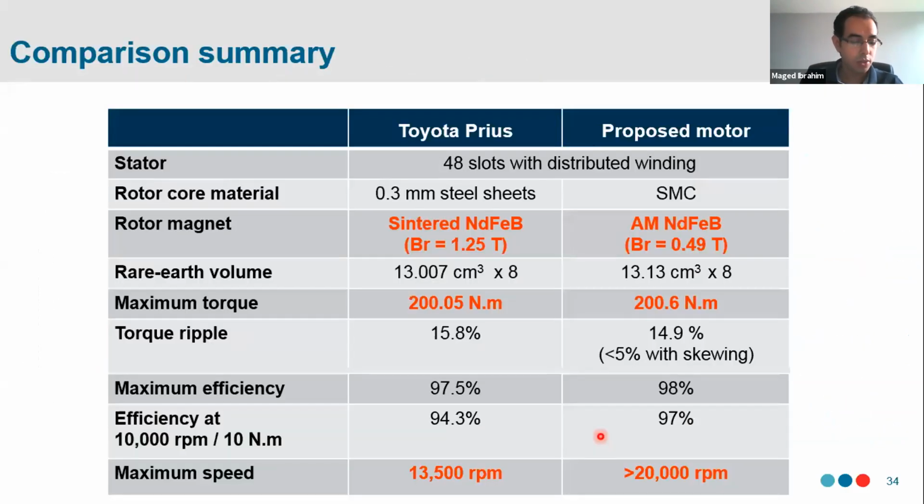This table just compares the performance of the Prius and layered motor. Both of them use exactly the same 48 slot stator with exactly the same axial length. The rotor core material for the Prius is 0.3 millimeter steel, while the layered motor uses SMC with lower permeability. The rotor magnet in the Prius is sintered magnets with a remanent flux density of around 1.25 Tesla, while the layered motor uses a cold spray magnet with around half a Tesla. The rare earth volume in both designs is similar, and the maximum torque is similar.